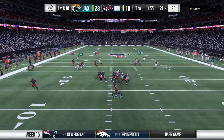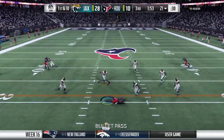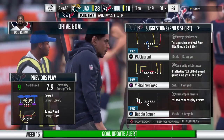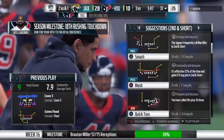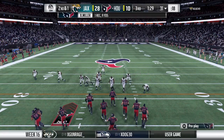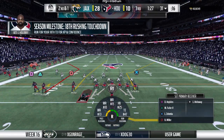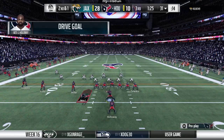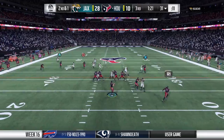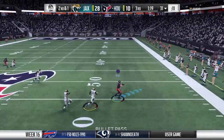Looking to throw Trubisky on first down. He's got it complete to Braxton Miller. Give him 9 there on the first down completion. In recent years, the slot receivers really gained stature in the NFL because they can do so many things. Yes, they can line up wide like your normal wide receiver, but to have that kind of courage and toughness to run routes in the middle of the field and become dependable targets for their quarterbacks and move the sticks, those guys are worth their weight in gold.